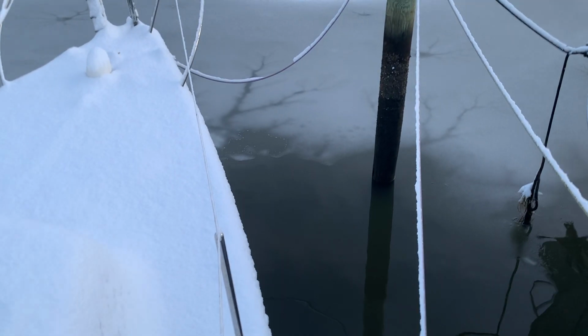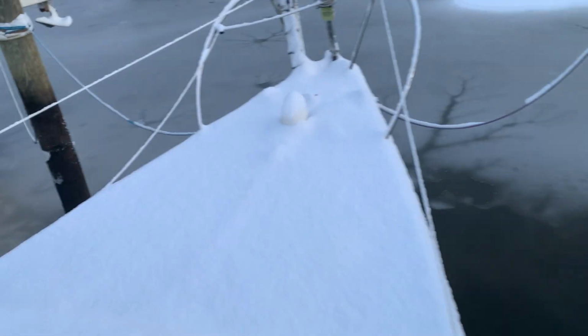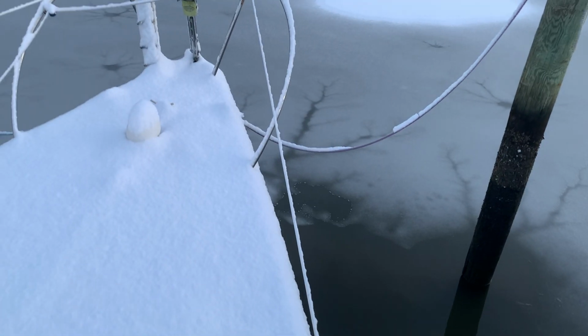Still no ice all the way up, halfway. Look at that, it's just a little bit up here by the bow. Let's see if I can get there without falling in and turning into a Sean sickle.